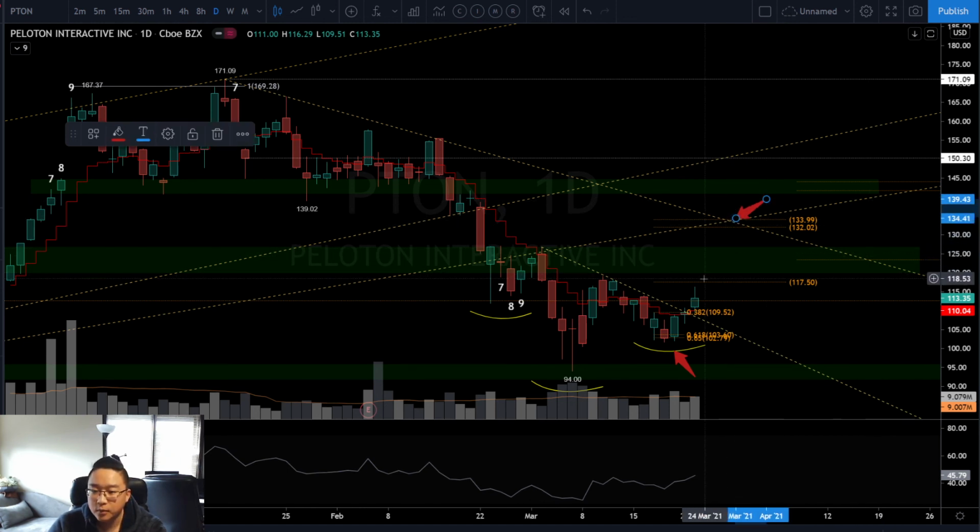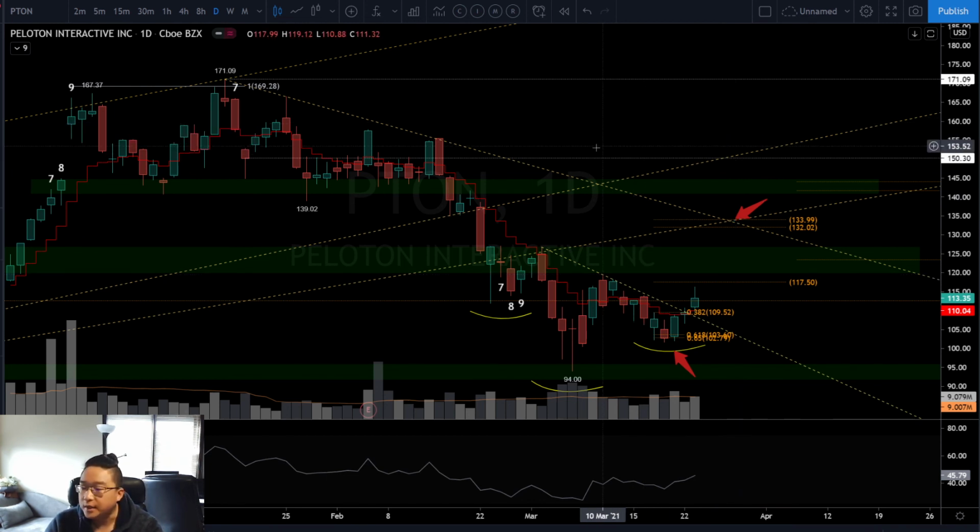Timeline wise works out as well. 1, 2, 3, 4. Gives us 4 days, 4 more days going into next Monday. Let's watch for a follow through on PTON.